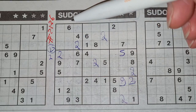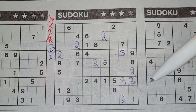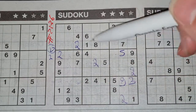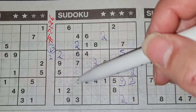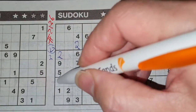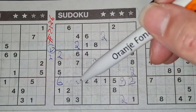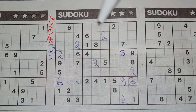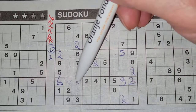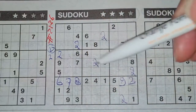3 missing numbers now in this row. One of the missing numbers is a 6. We see a 6 here, so no 6 there. Here 6, no 6 there. The only place for the 6 should be there. 2 numbers left in this row, the numbers 7 and 8. 7 and 8 are missing. We see a 7 here, no 7 there. 7 should be here and 8 goes there.